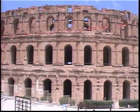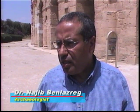So the name of El Jam ranked almost third after Carthage, Lepsis, which is now in Libya, and so you have El Jam, or also Hadrumetum, which was Sus. And it became very rich thanks to the exports of olive oil, which was produced in the neighborhood and in the hinterland of the country. So on their way to the harbors, the merchants bought many of these quantities of olive oil.